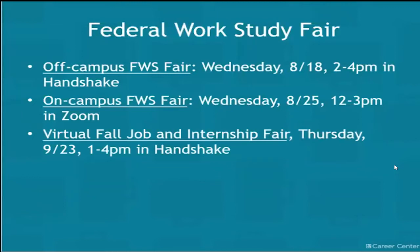This August, the Career Center and Human Resources will be hosting the annual Federal Work Study Fair. The fair is a great opportunity for students to meet and network with on-campus and off-campus employers that are interested in hiring students for the fall. The first day that Federal Work Study students can work is August 30th. Therefore, the fair is a really great opportunity to meet employers and potentially even land a job on the spot.